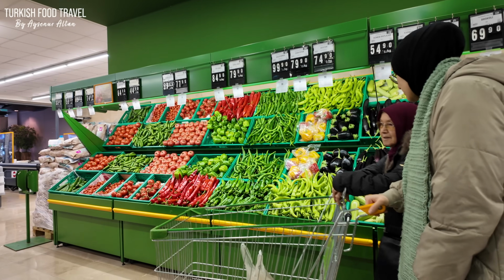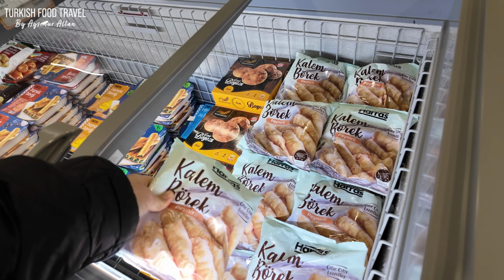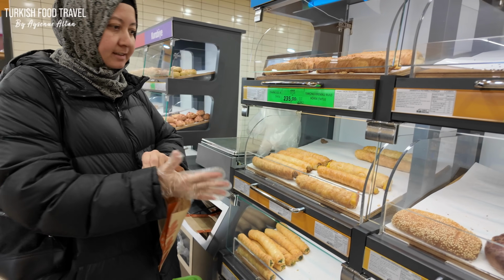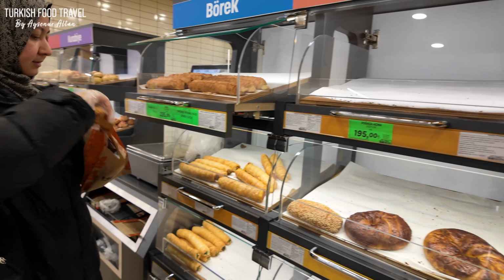Before heading back home, we stopped at the market for a quick shopping trip. This time my mom wanted to get ready-made börek for our afternoon tea. Patatesli. We choose some of them with potato filling and some of them with minced meat.